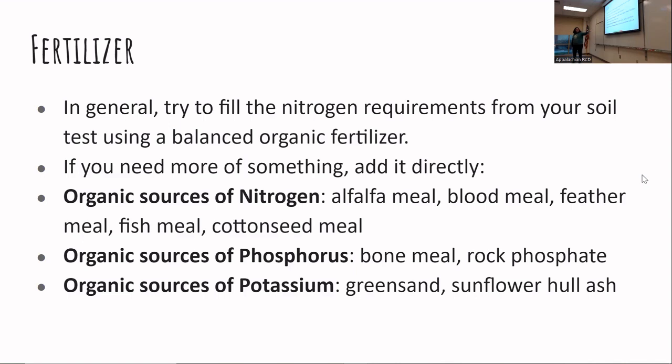Organic sources of potassium. Green sand is usually a pretty low source. Sunflower hull ash is kind of a specialty thing. You may have to order that online. I don't know that I've seen it locally. If you need only potassium, which I would find kind of odd if you were good on everything else but not on potassium, you would put sunflower hull ash. A little bit goes a long way, even though if you're ordering it, I think it's like 40% potassium. So a little bit will go a long way.